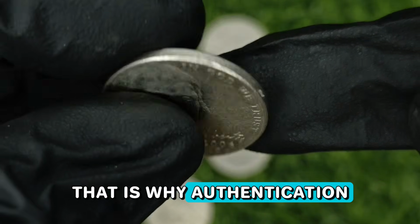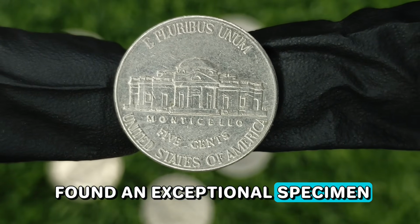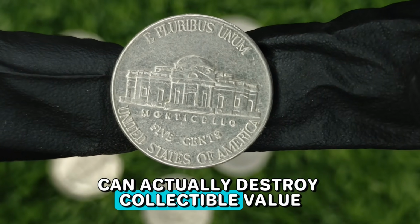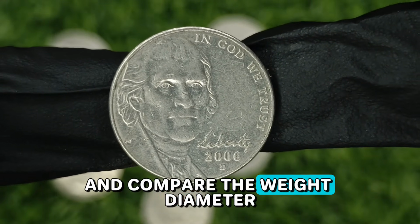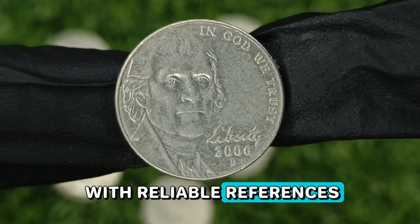That is why authentication and preservation matter. If you think you found an exceptional specimen, avoid cleaning or polishing it. A bright, shiny surface created by cleaning can actually destroy collectible value. Handle the coin carefully by its edges, keep it in an appropriate holder, and compare the weight, diameter, design details, and strike with reliable references.